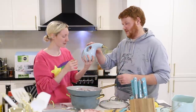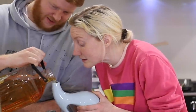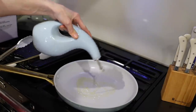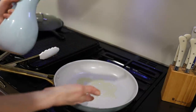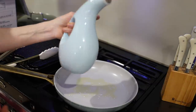Okay, we need to fill this bad boy up with oil. This holds a lot more than the one we currently use, so yeah. Just keep going. Okay, slow down. Oh, it's so satisfying. Oh my God, I love it. This is my favorite thing. This is definitely my favorite thing. Not that we needed it because these are supposed to be non-stick, but look, I wanted the satisfaction of pouring it.